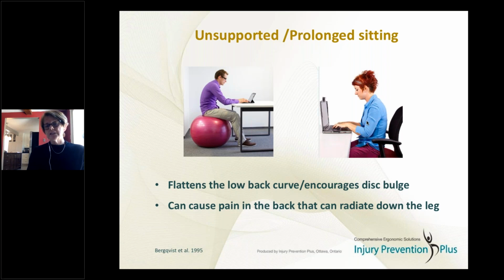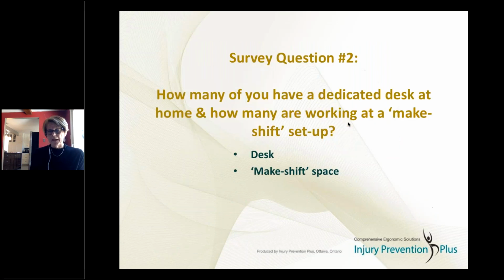Sometimes when the surface is too high, which is what you're seeing here, people sit on the front of their chair because it allows them to feel a little higher. And so she may be trying to do that. So we really want to make sure that we're sitting well back in the seat and that we're getting that lumbar support and not getting a bulge happening there in the low back.